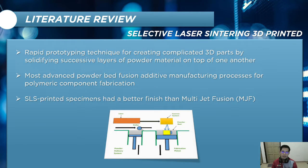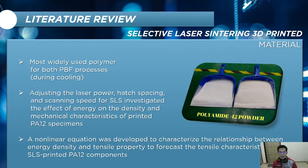For the fabrication of the prototype model, I'm using selective laser sintering, SLS, 3D printing, which is the most advanced powder bed fusion additive manufacturing process for polymeric component fabrication. SLS printed specimens had a better finish than multi-jet fusion, MJF. For material in SLS, the most widely used polymer for both PBF processes is polyamide 12 powder.